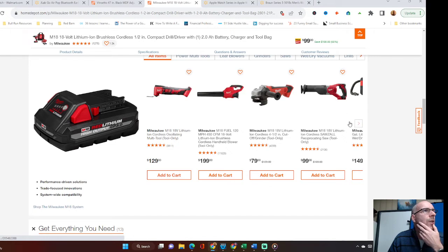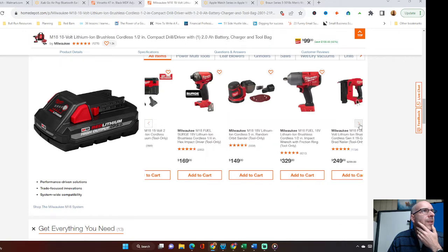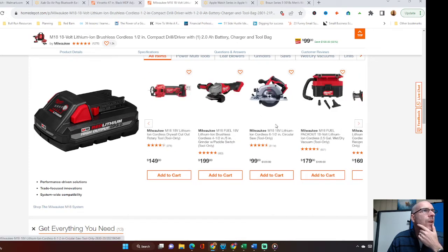Sawzall, great tool also. I have one of these. I would recommend the oscillating tool. Go to Harbor Freight. Spend way less money for a really good quality oscillating tool. I've done a review on the oscillating tool, so you can check it out. Unless you're into vehicles, you don't really need this impact wrench kind of thing. Stapler maybe. And I saw a circular saw on sale. What do you think? Personally, I don't think a battery-powered circular saw is the way to go. I think you have to use electric. But that's my opinion. Let me know if you disagree below.